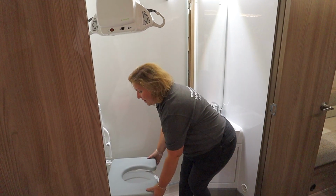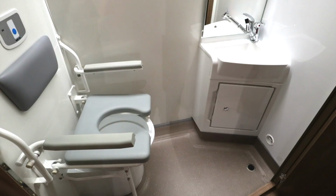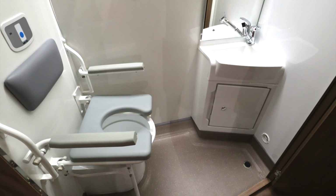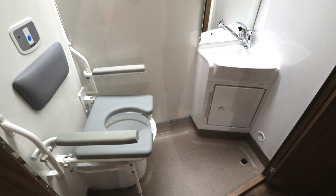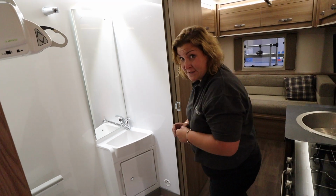It's got arms, but it also lifts up to create a normal toilet space, and then obviously there is a shower seat and a toilet lid that will go on that as well. And we design the space to suit whoever's using it and how they're going to do their personal care.